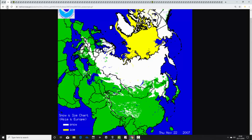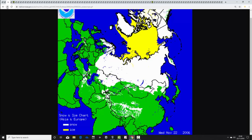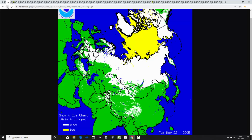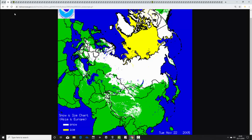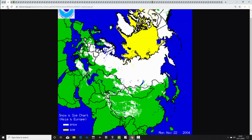Probably got more snow cover across Scandinavia than now, though. They have 2007, so again, we're lagging behind 2007 for snow cover. That's 2006. We're behind, I think, for Russian snow cover, definitely. We're ahead, though, for Scandinavian snow cover. That's 2005. Again, surge of snow into many parts of Europe by late November 2005. We're lagging behind 2005 for Eurasian snow cover, but we probably have more this year across Scandinavia, definitely do.